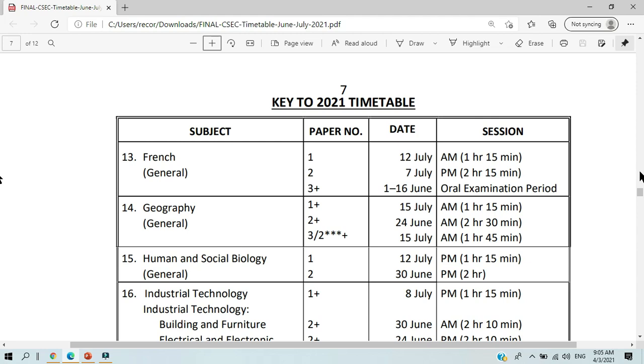Then we move on down to geography, which has a paper 1, paper 2, and alternative paper on the 15th of July, 24th of June, and of course the 15th of July. It's a morning exam for paper 1 with 1 hour and 15 minutes, a morning exam for paper 2 with 2 hours and 30 minutes, and of course the alternative paper comes up in the morning as well with a 1 hour and 45 minute paper.